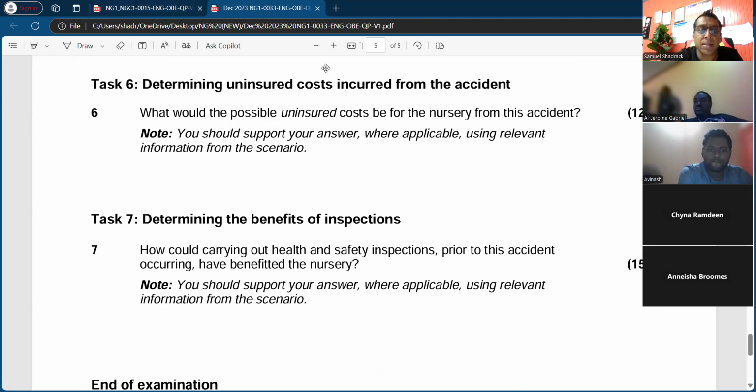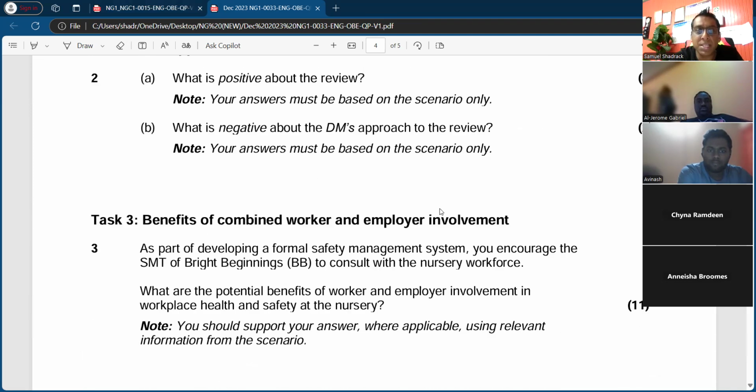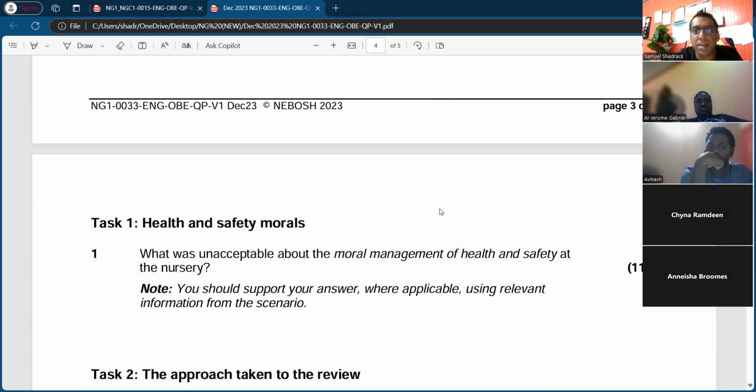So that's the thing though, right? The paper is not hard. It's not to say it's a difficult exam. It just is long, right? The exam is kind of long because remember, you have to find these magical lines to back up what you're saying, right? This is December 2023. Can you all see that one?